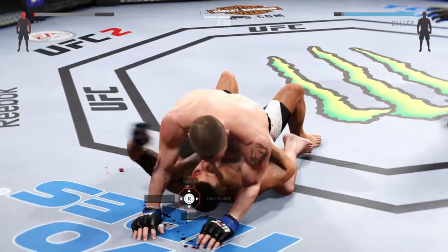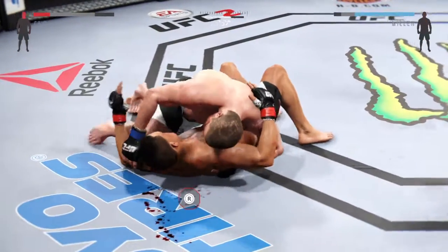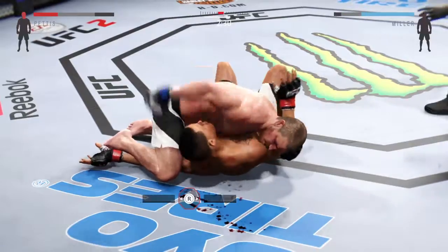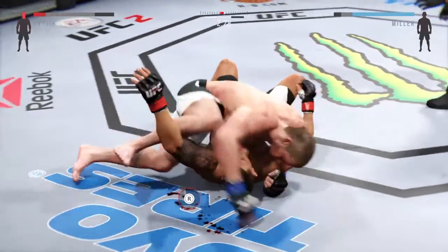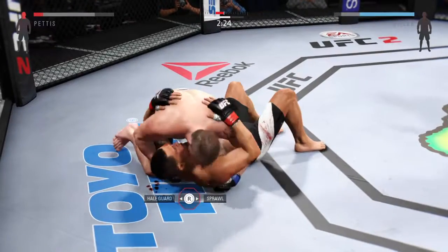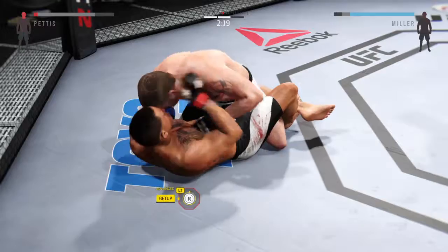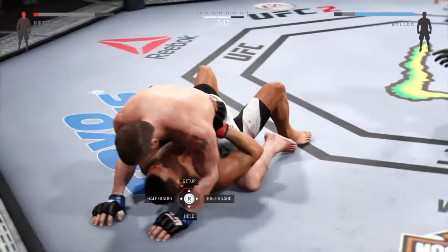Good ground and pound by Miller. Side control. Oh, great transition. Oh, that right hand hurt him. And again, he's back into side control. In half guard now. There he goes. Back to mount again.